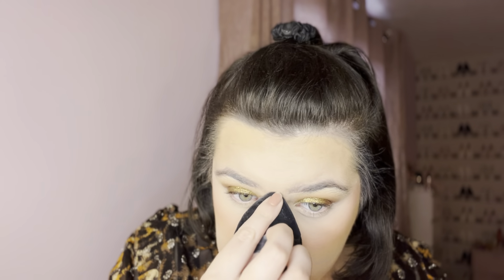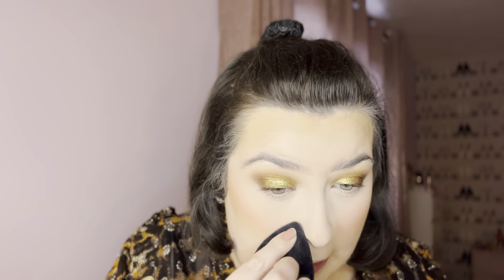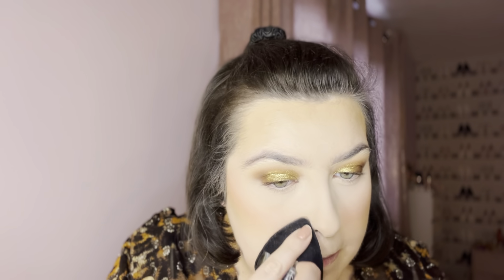And honestly, the difference this powder makes, my nose would be oily so quickly before with my collection powder, but this one just doesn't get as oily, I find, as quick. I do have to top it up, of course, but I find that this mattifies better almost. So I'm going to finish my powder off, do my eyebrows, and I'll come back.